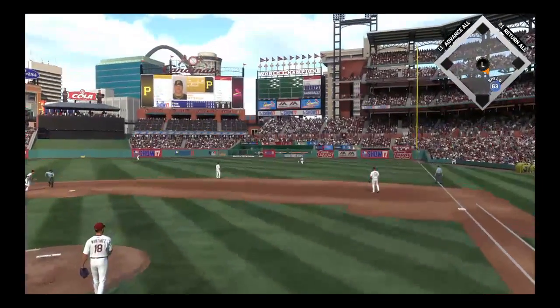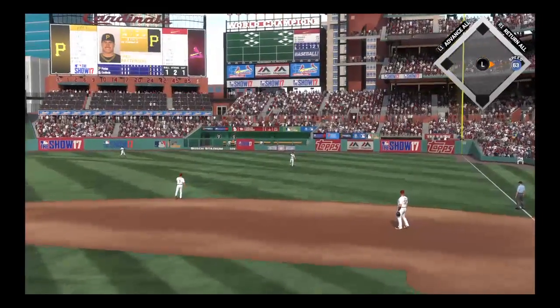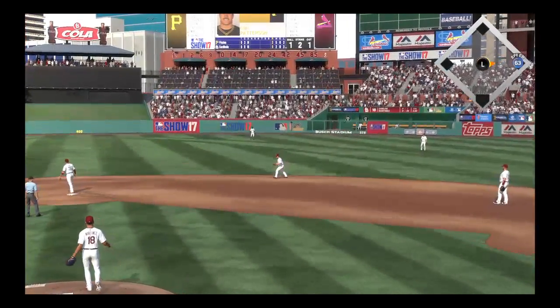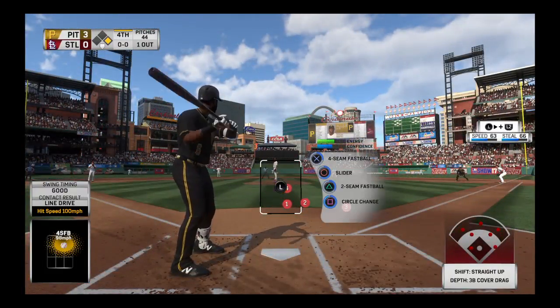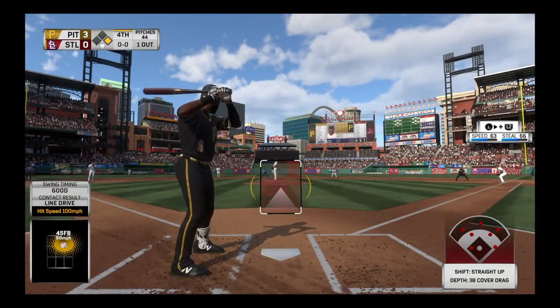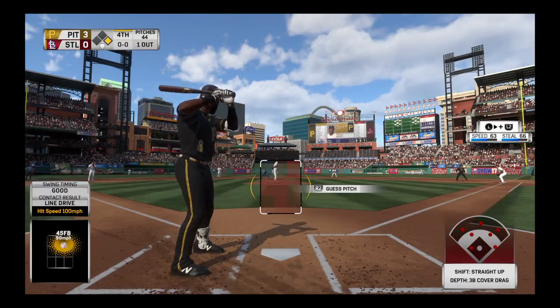Line to the right side, and that finds some outfield grass. It's a base hit. Trying to pick things up where he left off, right fielder Starling Marte. It was an RBI triple for him in his first at bat.